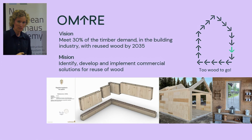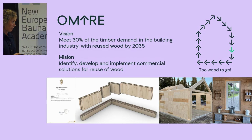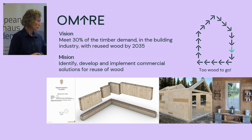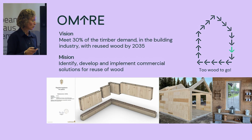The vision of us in OMTRE is to meet 30% of the timber demand with reused wood as a sourcing material. Not alone, but we think this will be the case in not that long, and that's due to a growing market, and it's the only way that we can meet this growing market. And we try to identify and commercialize some of these ideas, and one of them is patented. We call it the reblock, and it's been built 4 or 5 pilots with this system, and now we're doing a pilot production. Good. So this is it from me.